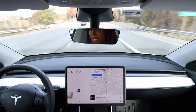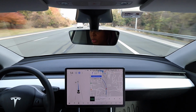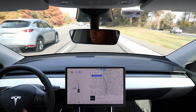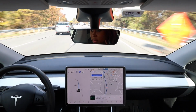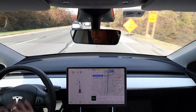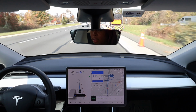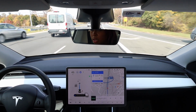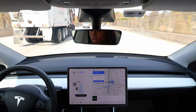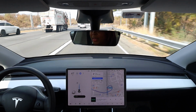Alright, so we're coming up on the exit. So let's see how the navigate on autopilot handles this exit. I believe we're going onto another highway, so it should just handle the exit, but fingers crossed. This is why you have to pay attention though, because sometimes the car will mess up and you gotta show it that you're the actual boss, not the computer. Alright. The wheel's vibrating, the turn signal's on. The car is doing its thing. It's getting over. Right. And it says navigate on autopilot is ending.